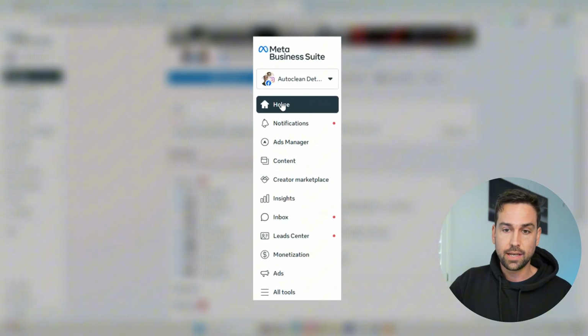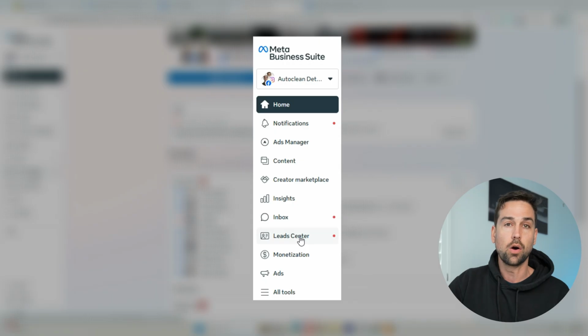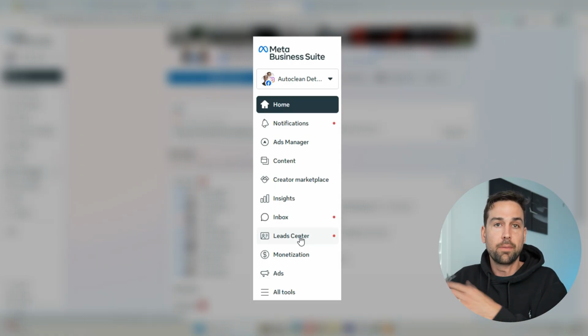So you can see here on the left hand side, we've got home, we've got notifications, you've got ads manager here, which is what we'll go into in a moment. You've got content, where you can actually start creating and planning some content. You've got insights, inbox, lead center, where you can go and manage your leads. So once you start paying for leads, they'll come into this section called the lead center, and you can actually manage them inside of a pipeline.